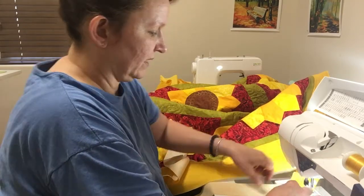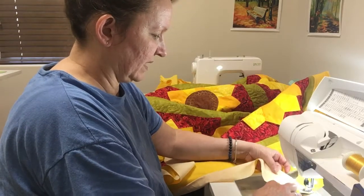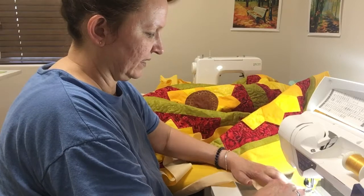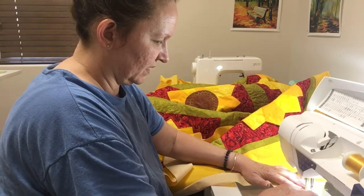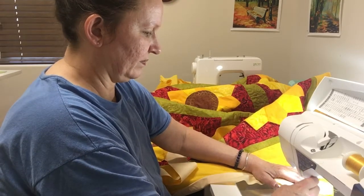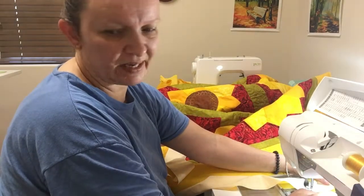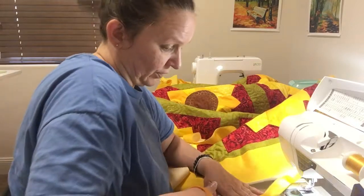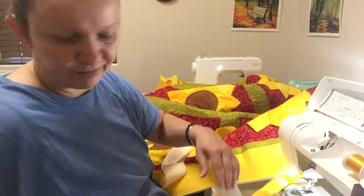I know you can buy binding already made. It comes in little packages, but I think it's anywhere from $2 to $3 a pack. I'm not quite sure how much you get in a pack, but for a larger quilt, you may have to buy close to 3 packages. I think that's when I started making my own binding, because I just couldn't afford to buy the pre-made binding enough for it.